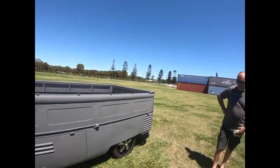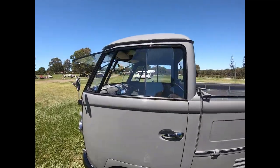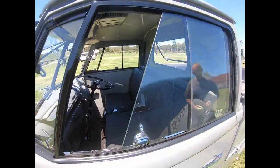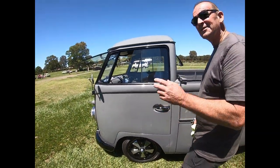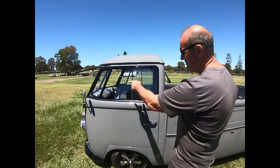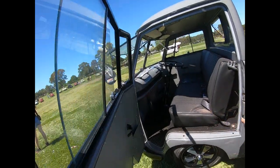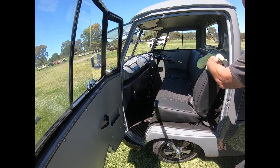So what size wheels are they? They're 15-inch 911 replica wheels. Nice. Porsche wheels. And the trimming is new? Yeah, all new trim. I was saying to you that the sand blew up through one of the vents. Oh yeah, we know all about that, don't we? So it's got sand everywhere. But that's okay, it's all new trim.